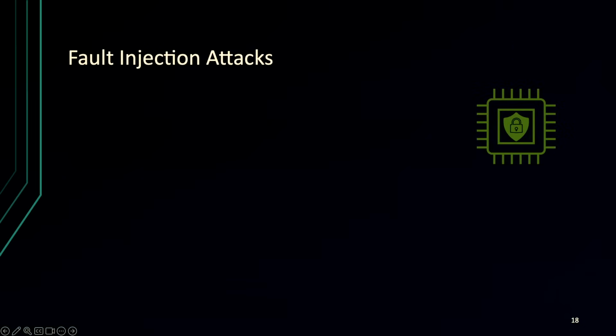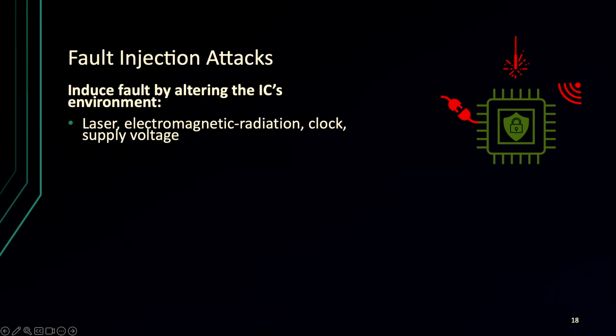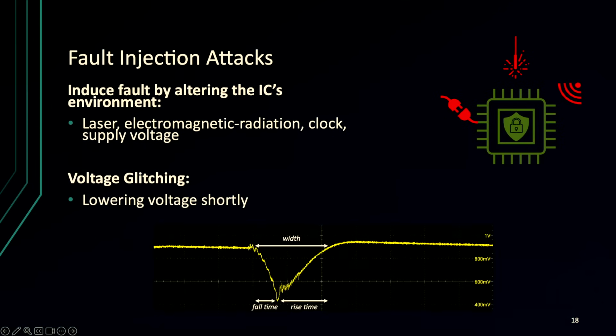So let's talk about fault injection attacks. Fault injection is a method where an attacker induces faults by altering the IC's environment. We could do this, for example, by hitting an IC with a laser or with EM radiation. But we could also try to modify the supply voltage. In the case of voltage glitching, the supply voltage is lowered for a very short amount of time, just as you can see on the picture below.